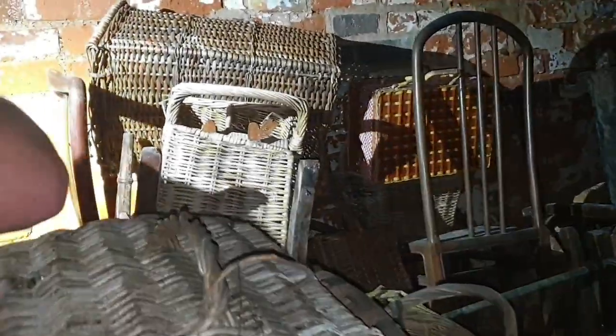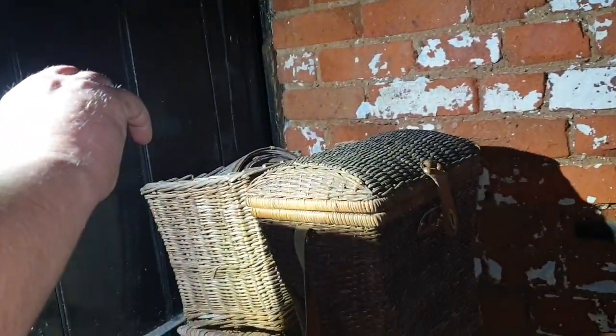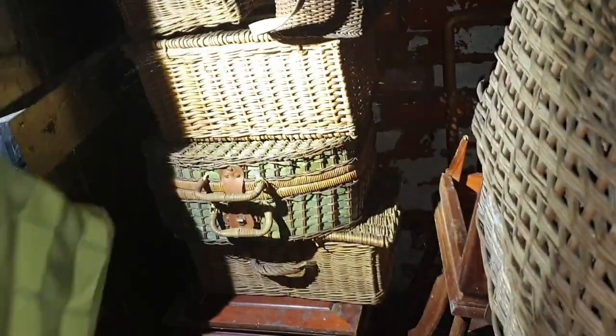Didn't this used to be a hotel back in the day? No, I think it was just a care home? I don't know, I'm not sure, mate, to be honest. Look at this here. All wicker baskets. People spend a fortune for stuff like that.